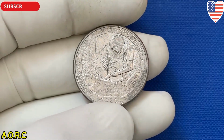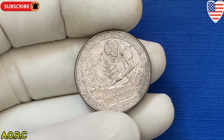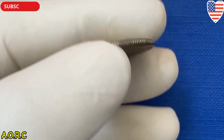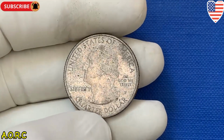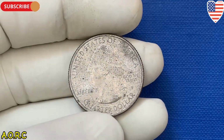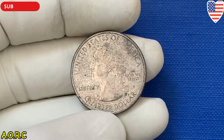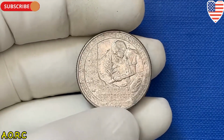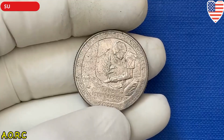that this site offers. The Salt River Bay National Historical Park and Ecological Preserve quarter honors the U.S. Virgin Islands. Its design depicts a red mangrove tree emerging from the water, a symbol of the park's vibrant ecosystem and cultural heritage. This coin beautifully captures the unique blend of history and natural beauty found in the Virgin Islands.